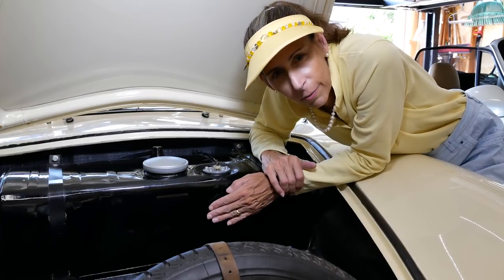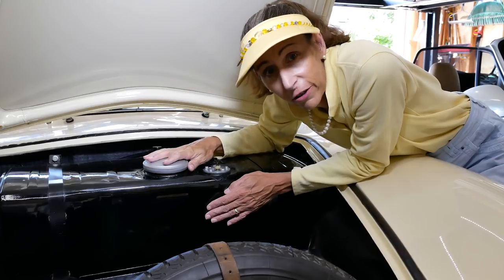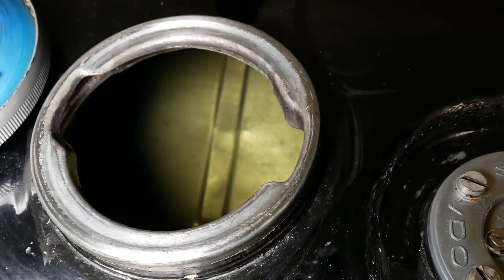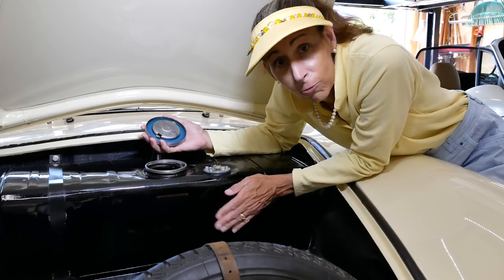So something kind of cool about these cars is this is the gas tank. So it's up under the bonnet here in the front of the car, and it just has a single huge gas cap here. And you literally just open the bonnet and you pour gas in this little metal box here.